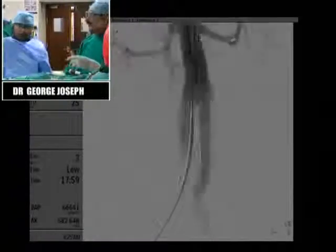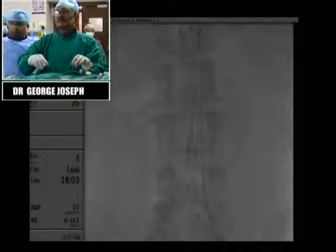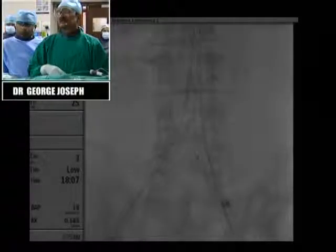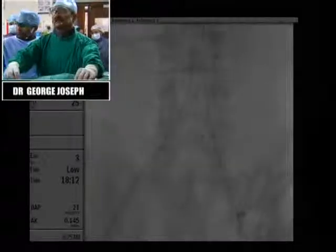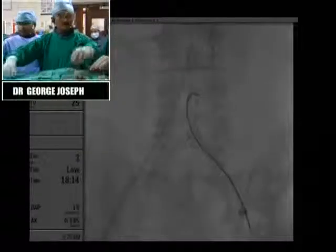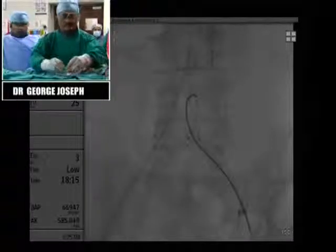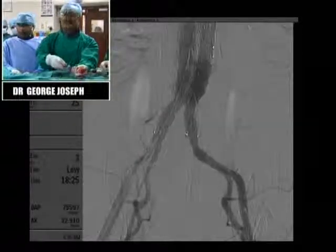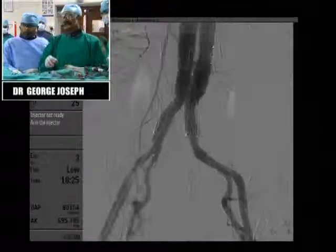Okay, let's repeat it. Let's just do one a little lower down. Would you like to pull the left stiff wire out so that you remove the accordion if it is there? Yeah, sure, that's a good idea. Now you will see. Yeah, it's perfect. Inject it back. We're well above the internals on both sides.